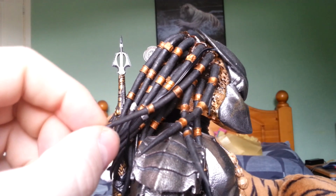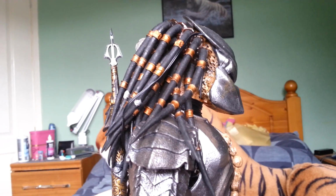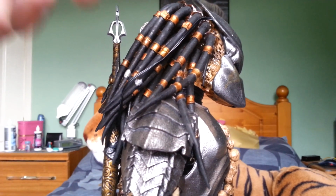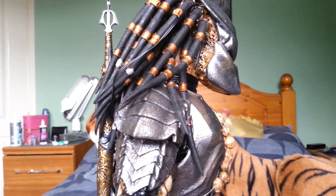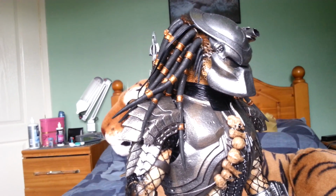The dreads are rubberized. You can't pose them. With the original one, it was a tougher plastic with like wiring inside, so you could actually pose that and spray it out. But they did stick out a bit. This one, because it's more new and improved, the dreads do fall down nicely.